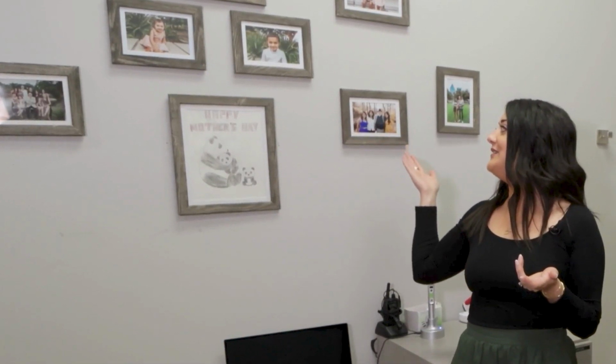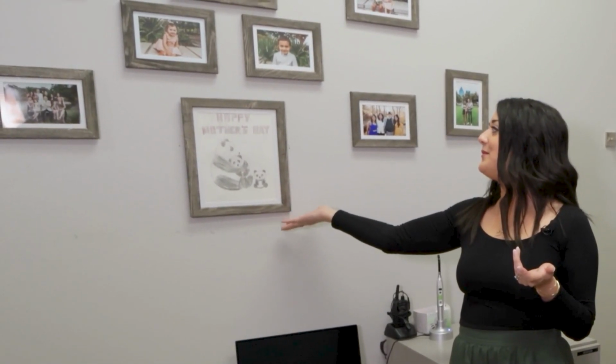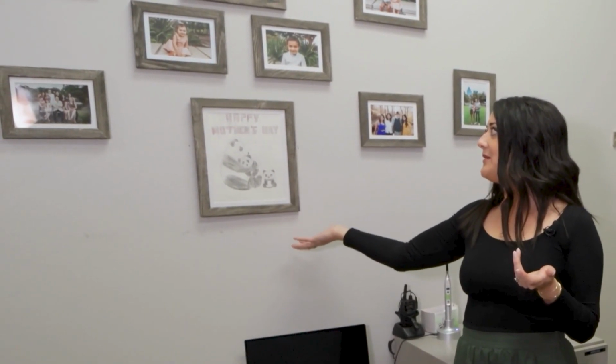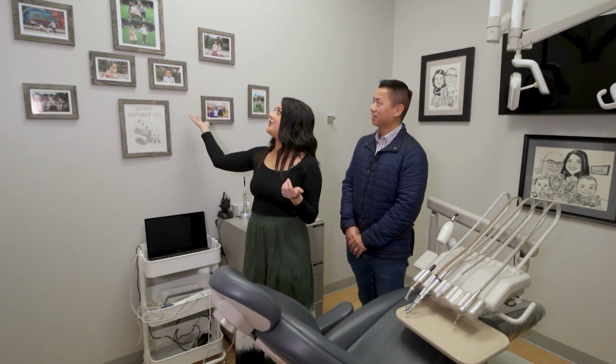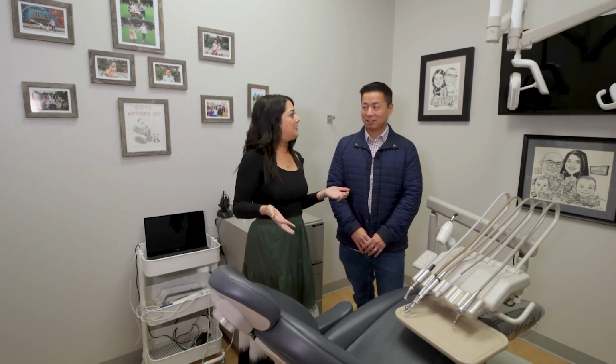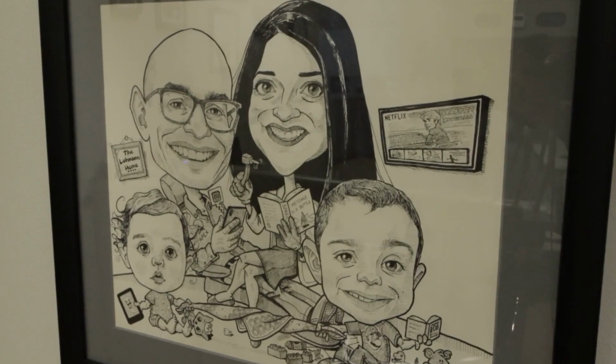So I invite them to my family, to our yearly photos. I invite them to my son and daughter's colored pictures for me, and we talk about that. It's just a fun piece where they're seeing action shots of my life. And of course the caricatures. I mean, I have to tell you the story. That's an icebreaker right there.